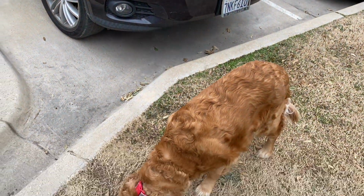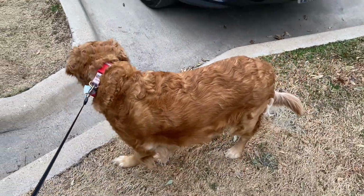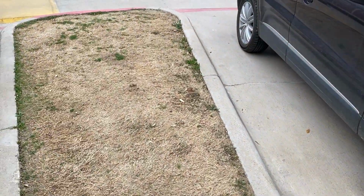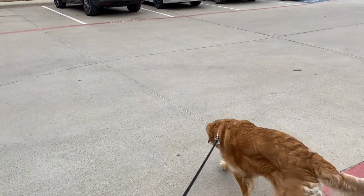Dog, you know it's bad when I'm standing on top of what you're sniffing. That's probably not a good sign, but go to the dog park. See, she knows the way, but there's just so much stuff to explore.